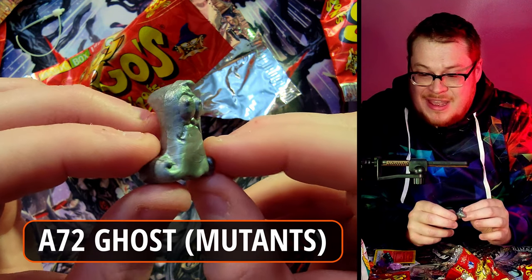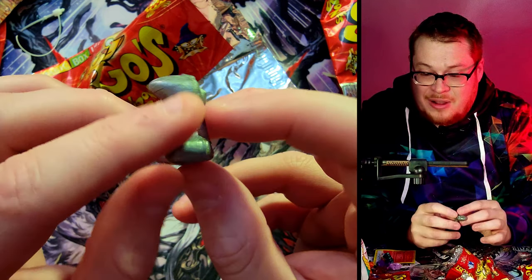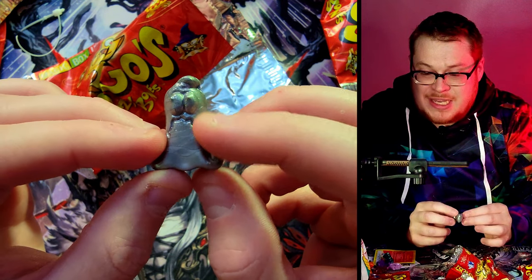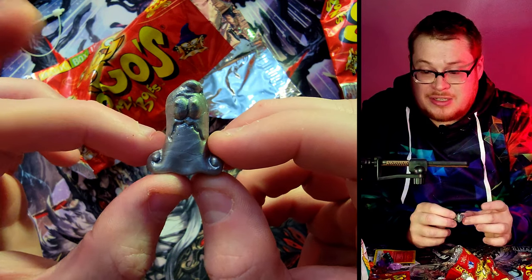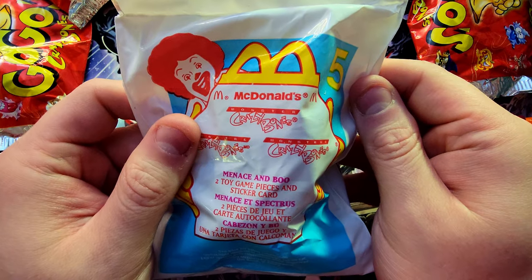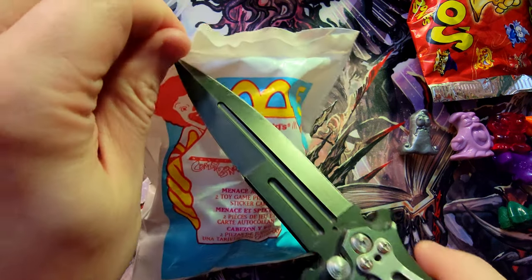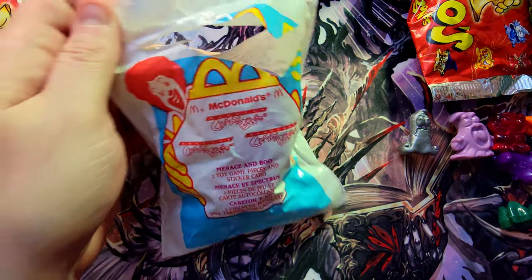That's awesome. Yes, he's such a classic one too. That is so cool. I'll take that. Nice silver. Not a metallic, but not a precious metal, I should say. But a silver one nonetheless is pretty sweet to get. Let's open up a McDonald's one. I got right here number 5, Medicine Boo. Love these guys. I gotta get my knife. I forgot. It's kind of easier just to slice into them like this.